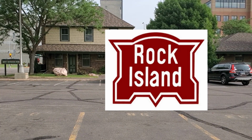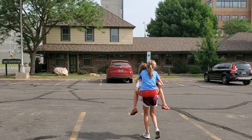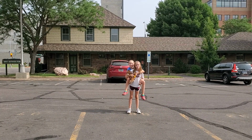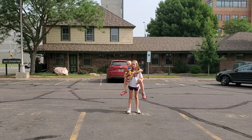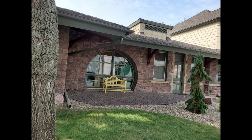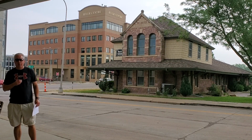So then we get over to the passenger depot, which I'd probably refer to as the quaintest depot in town, the Rock Island's Depot. This depot was actually constructed by the Burlington, Cedar Rapids, and Northern Railroad, which was the predecessor to the Rock Island Railroad. I had to look that one up, to be quite honest with you.